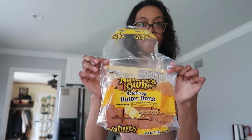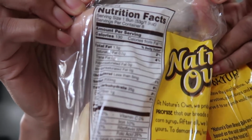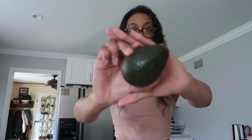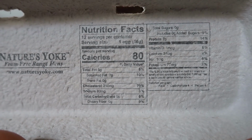So I'm going to be having 2 of these Nature Owns buns. Usually I'll use bread, I'm making avocado toast, but these have so many more calories. There's 130 calories per one bun, so that's 260 for 2 of these bad boys. And then I'm going to have an avocado, a medium-sized avocado, and also 2 eggs. I'm going to scramble them and add Old Bay.